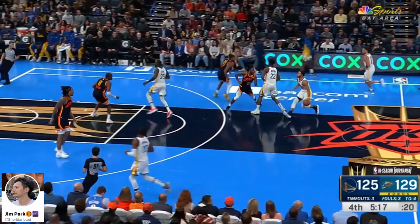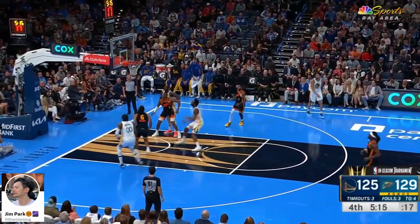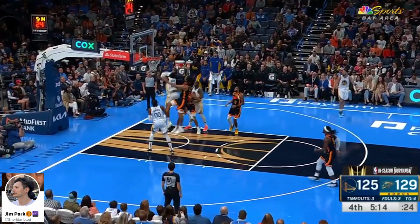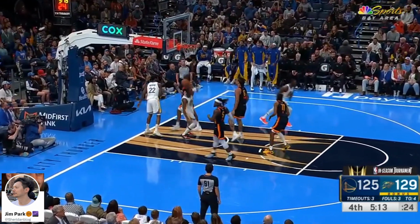Curry finally decides to get involved and launches a quick one, but it's with a hand in his face and he misses the 28-footer. The quick shot gives the Warriors numbers though, so Wiggins is able to attack the offensive glass with nobody putting a body on him. He tips the ball towards Kuminga, who gets a wide open dunk. Fantastic effort play for a second chance opportunity.